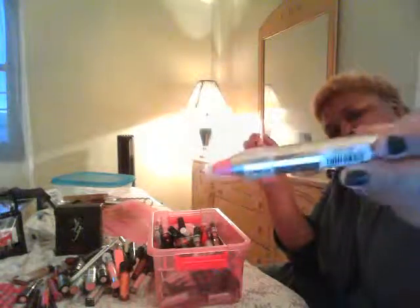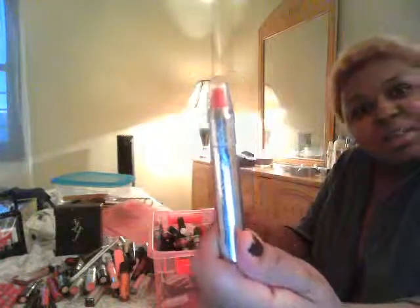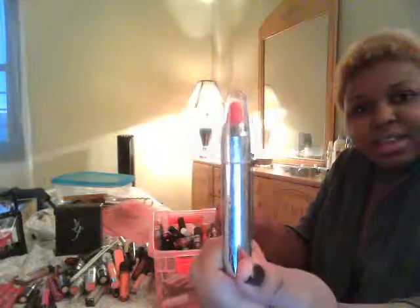It looks like a little bullet. It's so cute. It looks like a tampon and everything. It just looks so feminine. I don't know. It just looks like for a woman. Like, this just looks like everything. Does this look like it's for a woman?